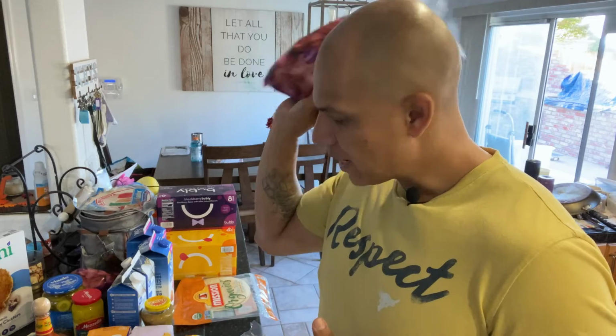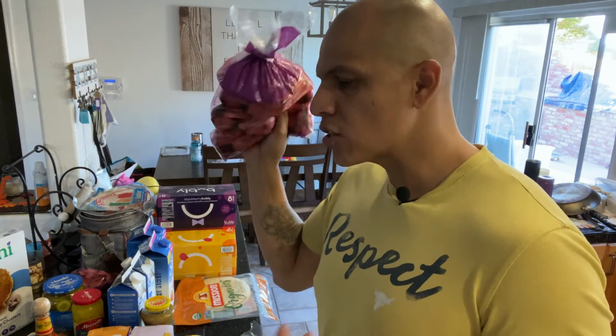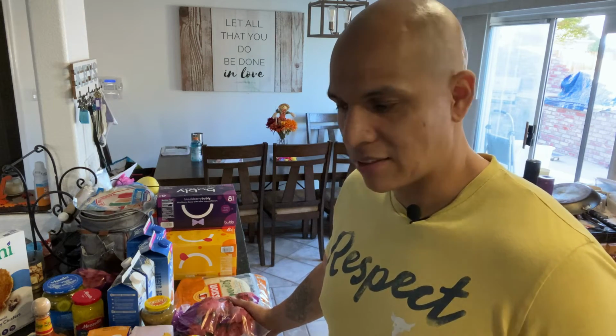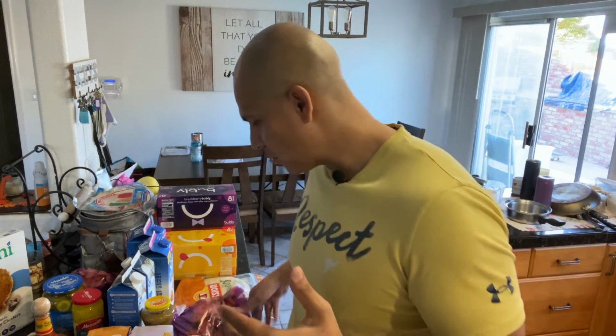Red potatoes, believe it or not, these are low glycemic. So red potatoes are great. They're not going to spike your insulin too much and give you that super heavy carb load like regular potatoes do. They act about the same as maybe a sweet potato or a yam. Crazy thing is a yam or a sweet potato, even though it's sweet, has less of a glycemic load, sugar load than actual potatoes. That's the craziest thing, right? But that's just the way it works.